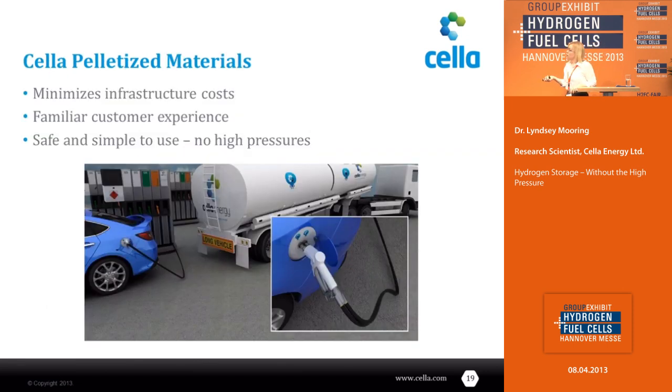So just to recap, we have a familiar customer experience, because you could go to a refueling station and pump in fresh pellets, pump out old pellets. Hopefully, we anticipate within the same sort of time frame that it would take you to fill your car up with petrol as it is now. You don't have to leave your car charging for however long, and it would be not that dissimilar to the infrastructure that is already in place.